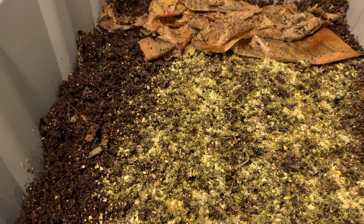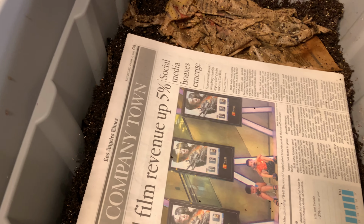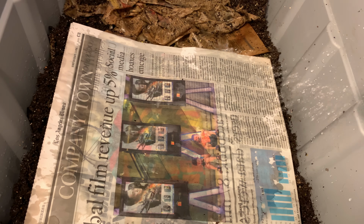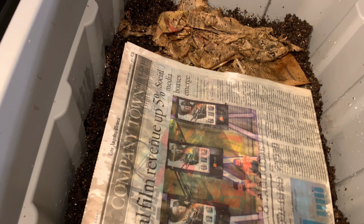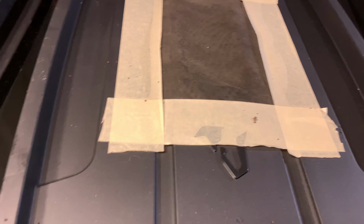Let's see. I think this is a good one. So we'll give them a new paper to read. I'll wet it down just a little bit. Gotta keep everything nice and moist in here since there's no kitchen scraps going in here. So there's no added moisture. And then this one is done as well. So now let us go and take a look at the final bin, my lamp here, which is the leaves.